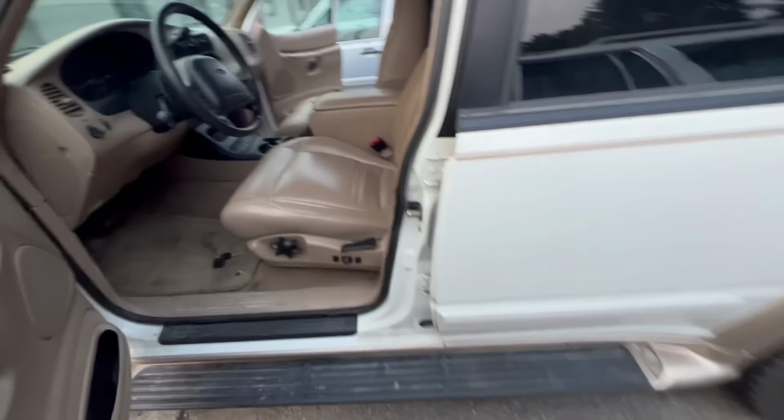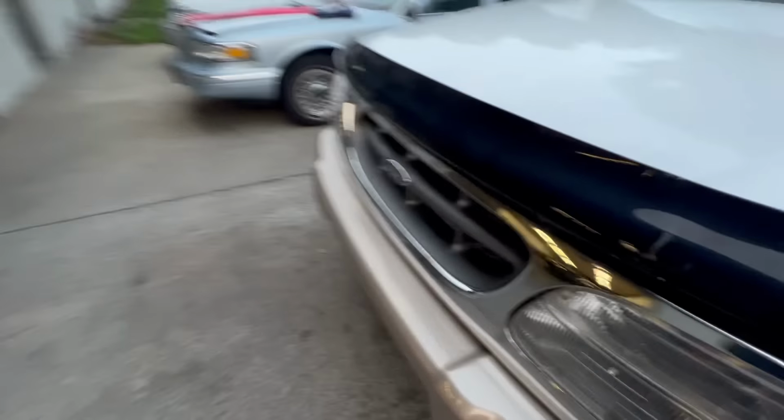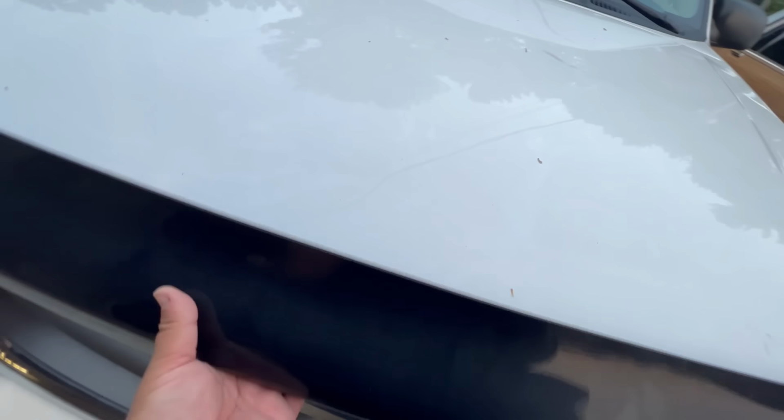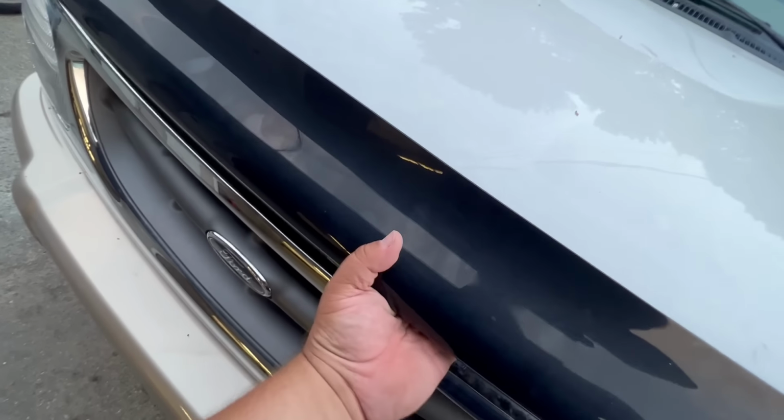Okay, let's see what we got here. Let's get some power on this thing. Oh, wait. Pop the hood. I don't even know. Well, I probably looked when I bought it. Oh, yeah, this thing is busted. I must have damaged this guy.